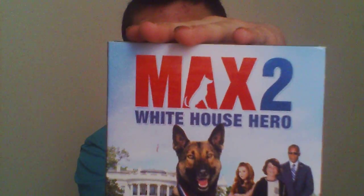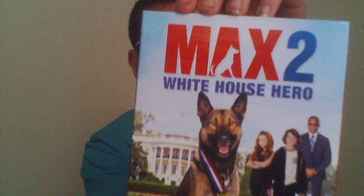Next one we have here is a brand new DVD that's never even been opened yet. This is by Warner Brothers and Orion Pictures. It's Mask 2, White House Hero. There's the front, and then there's the back. It includes the slipcover, and this is the only one in my collection that includes the slipcover right now.